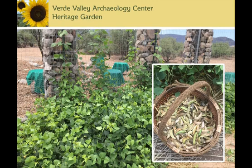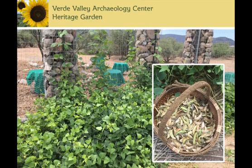And they're really delicious, by the way. And they do very well here. They don't mind heat at all. They will set beans even on the hottest nights. So if you wanted to try some native plant, this would be a good one to try because you're not going to fail with this one. It's a very good plant.